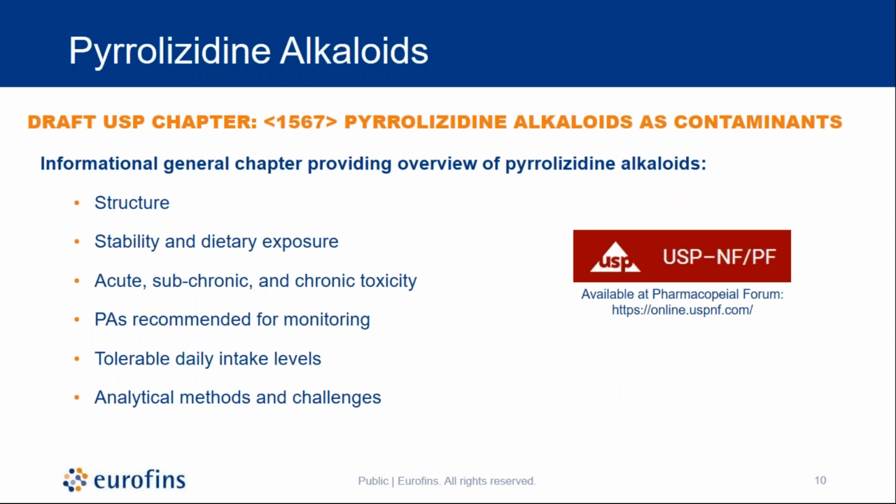The issue of pyrrolizidine alkaloid contamination of supplements has been recognized by the US Pharmacopoeia, and currently there's a draft general chapter available that summarizes information on the structure of pyrrolizidine alkaloids, their stability, dietary exposure, and toxicity. It also lists the most important pyrrolizidine alkaloids that are abundant and should be monitored in various matrices, and provides a summary of tolerable daily intake levels. Last but not least, there's a discussion of suitable analytical methods to test for these compounds and also the associated challenges.